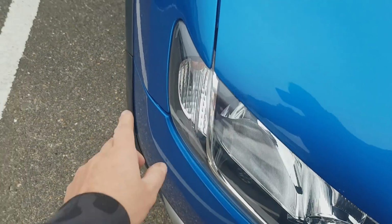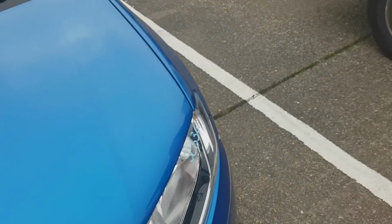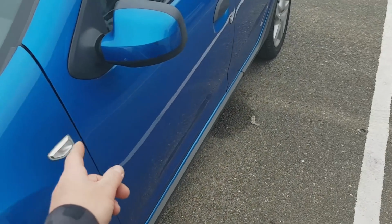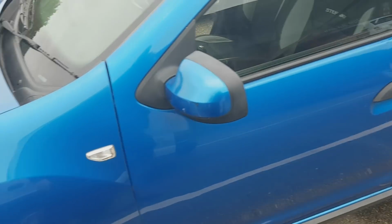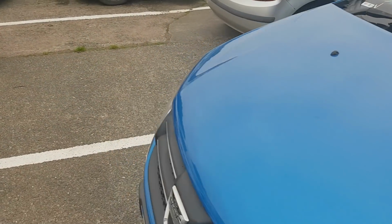So we'll get it off and put the new clips on it, and then we need to sort that door jamb adjustment and then just give it a really good clean. It'll actually be ready to go then with an advisory-free MOT.